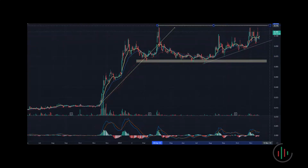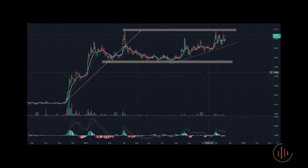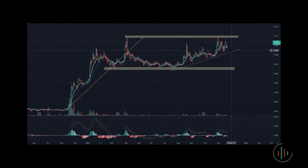So we're just going to keep an eye on that. If I can see it pop up and through, and then it pulls back to hold, then I'll be looking to get involved in that. For now, just buying off this level here. It's not confirmation. This could be a double top. It's not confirmation that it's going to hold.